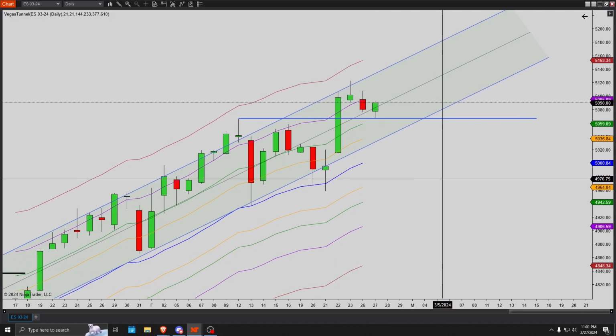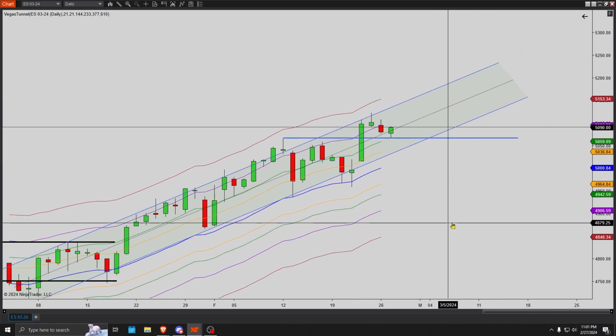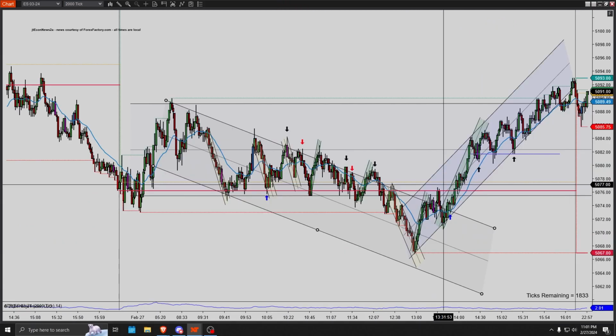So that's what it looks like on the daily chart. Looks like this thing is still not selling off, so we're going to go with it. Now let's jump over to the 2000 tick chart.